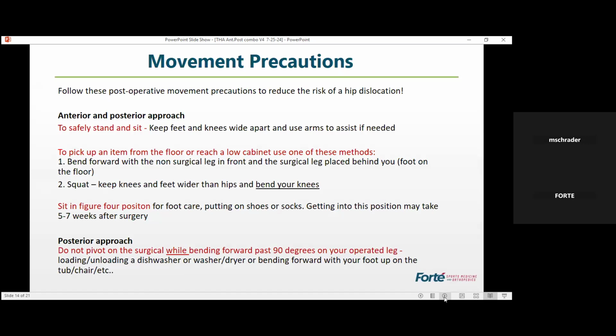Some basic movement precautions that can help you prevent or reduce your risk of dislocating your hip. One of the best things, when we've already spoken about this, is anytime you go to stand up and anytime you go to sit down, bring your feet about hip or shoulder width apart. We call that a wider base of support. And if you still need a little help to assist your way down without plopping into a chair or to stand up, always use your arms to help you stand and sit with that wide base of support until your legs are strong enough to do it independently.